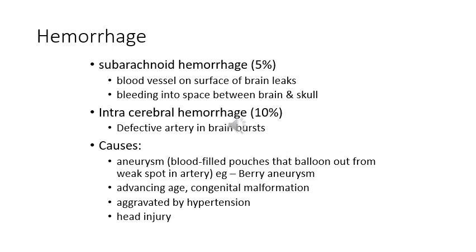Also advancing age: as age progresses, there is more chance of hemorrhage. Then congenital malformations, then aggravated by hypertension. Again, with hypertension, more blood pressure, there are more chances of hemorrhage, and head injury is also an important cause of hemorrhage.